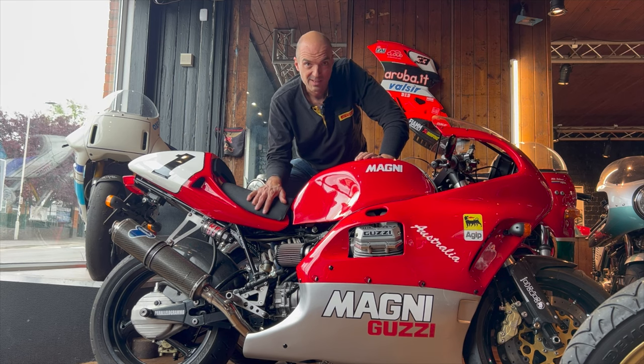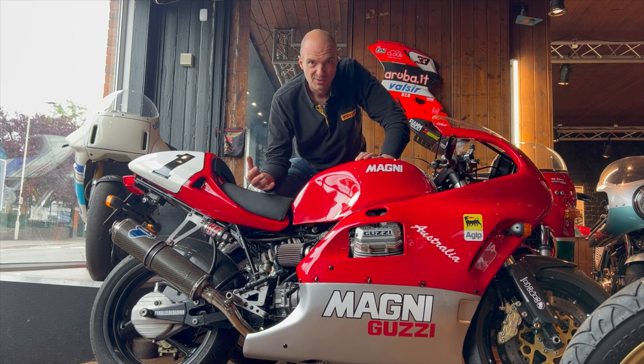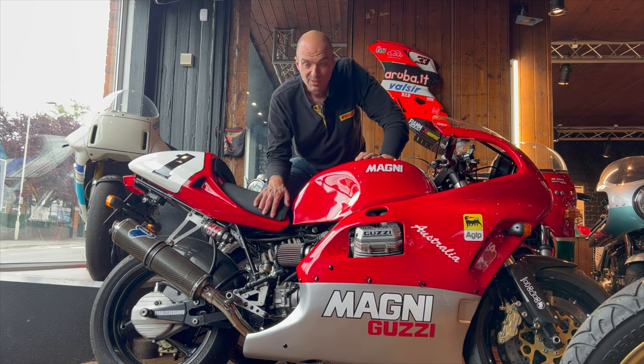I've just been out riding this today, and you know, it's really fantastic. I couldn't help but smile. It makes a lovely noise. You feel like you're on something special, you know it's unusual, you know you're not going to see another one coming the other way. And so it's a real treat in many senses.